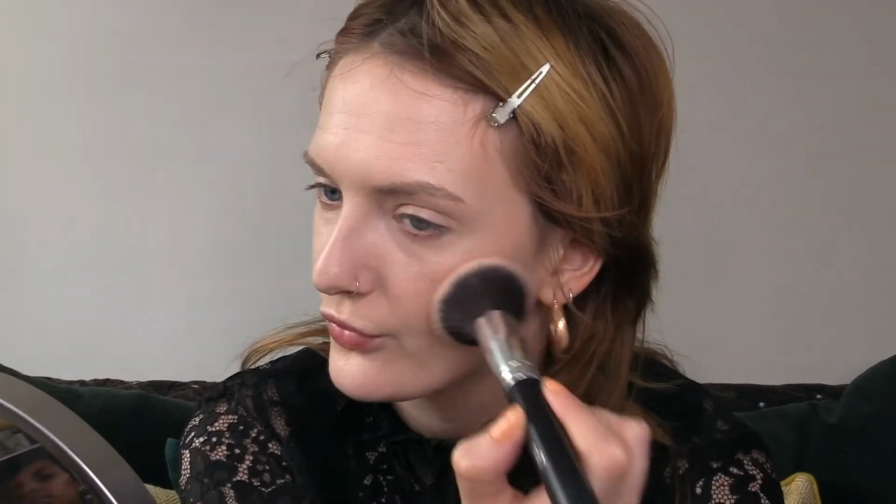Next I'm going to bronze up using my Benefit Hoola Lite. Gorgeous. Love it. I'm going to go in with the L'Oreal Life's Peach Classic Me, but it's the only orange blusher that I've really got, and I think I'm going to do some eyeshadow around it to make it a bit more orange, but this is just to set it down. Just take my bronzer brush and tap it on my face.